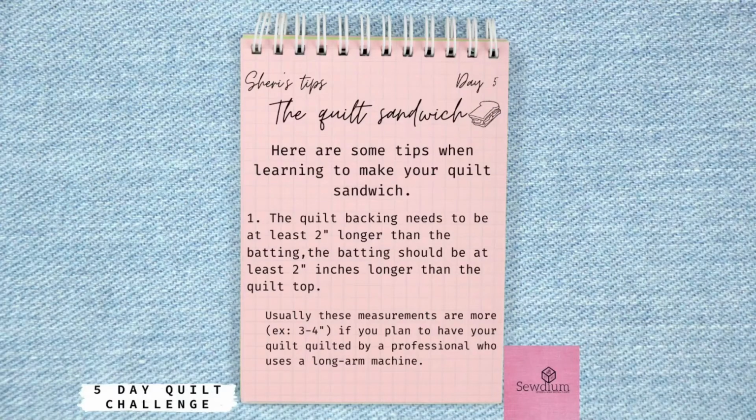So by day 5, I really had to make some decisions about how much of this quilt I was going to have done for my personal quilt challenge. I'm not going to use all of day 5's tips, but I am going to use this one. So let's take a look.